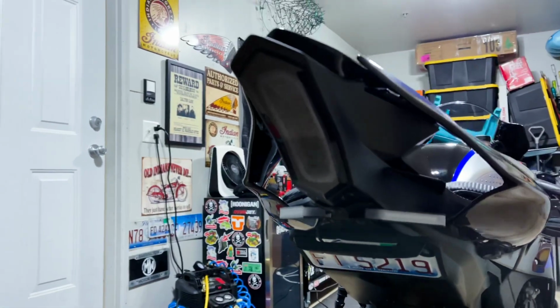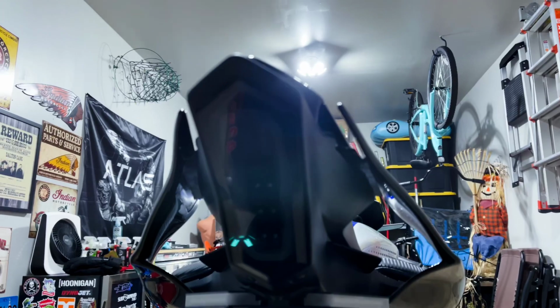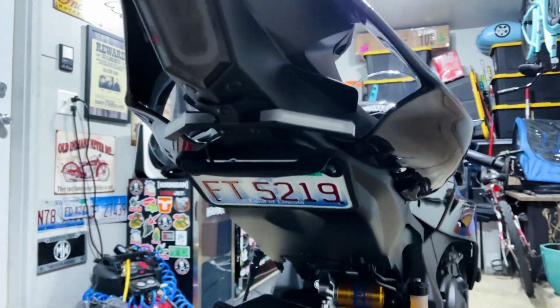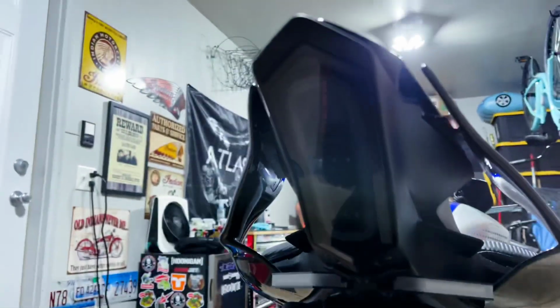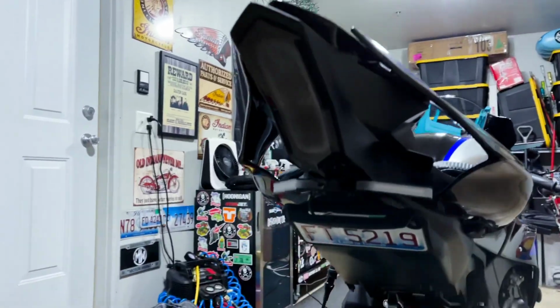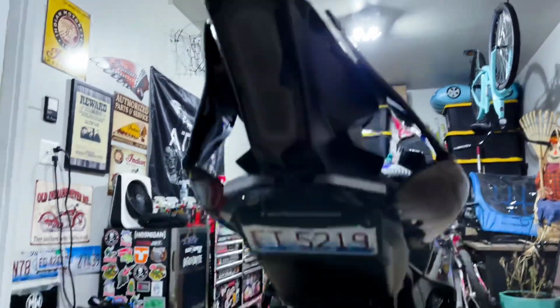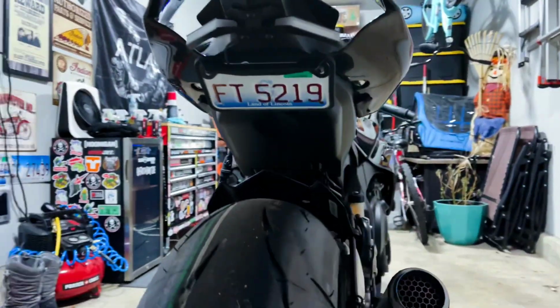Towards the rear, we did JL Designs smoked rear tail light, as well as the New Rage fender eliminator kit. It does have the ability to be integrated, or the turn signal is integrated into the tail light, but I like it a little bit more to the outside. I feel like it's a little bit more noticeable.